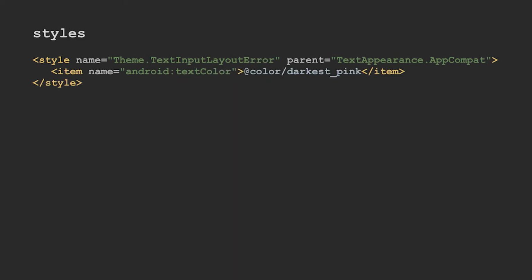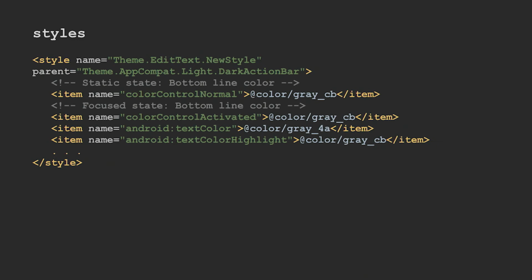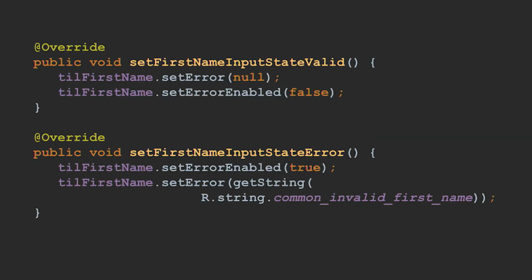So since we're running a little bit short on time, I'm going to run through this, but I'll post my slides later so that you can take a look at this code. So here's the 3 different things that you need to style the whole kit and caboodle.